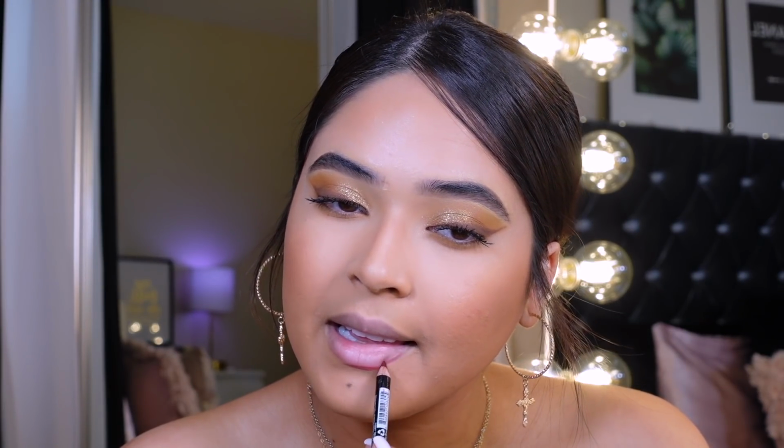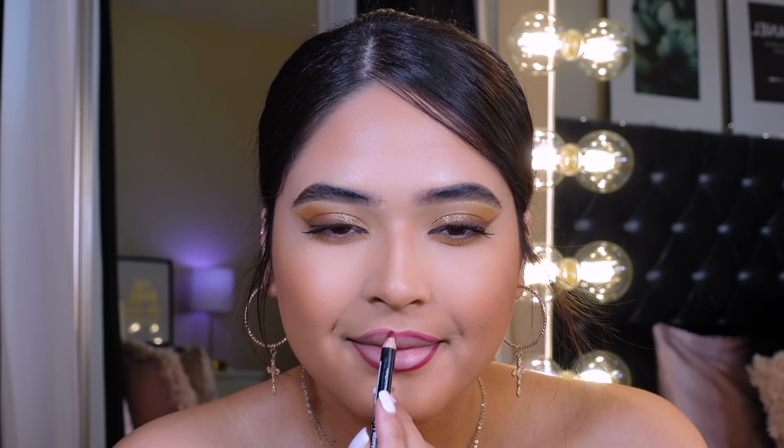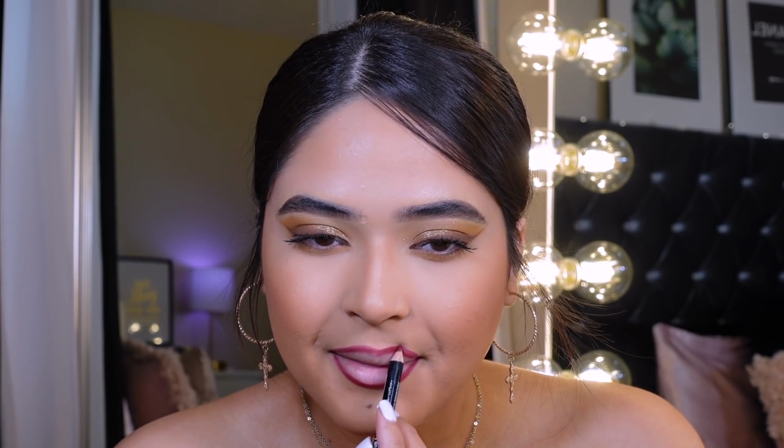So I'm gonna go ahead and line my lips first. I'm gonna be going in with two different lip liners from NYX. The first one is Cabaret, and then the other one is Vintage. Okay, and then I'm gonna be going in with my Wet n Wild. You guys all need to go smell this. It smells like candy.